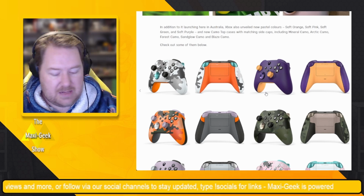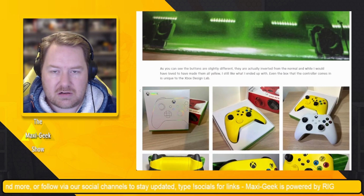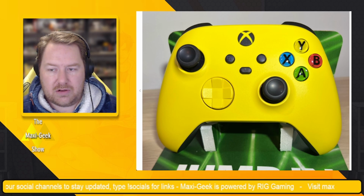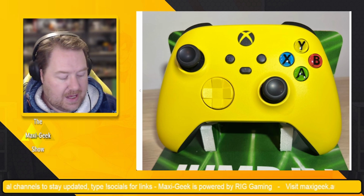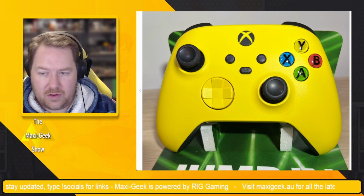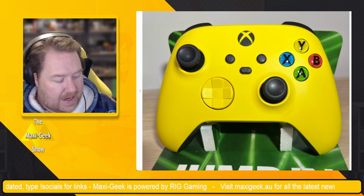Just a standard yellow D-pad controller. So I actually can scroll up and I can show you here. So I actually went for the inverse of the buttons. So on all the other controllers, the buttons are black, and then the letters are the colors. So the A is green, not the actual button, but the actual letter.